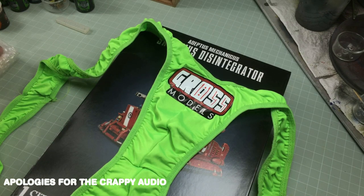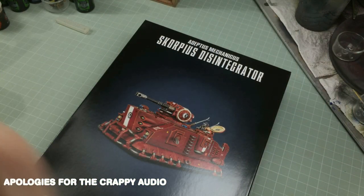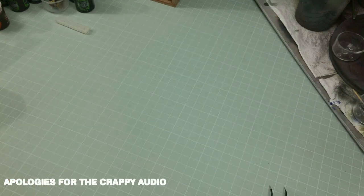Oh, go on. I've not... Hang on. I've not opened this. Oh, let me just wrangle that out the way. I've put it on top of my paints, and I can never use that. I'm going to have to throw all those paints away now.